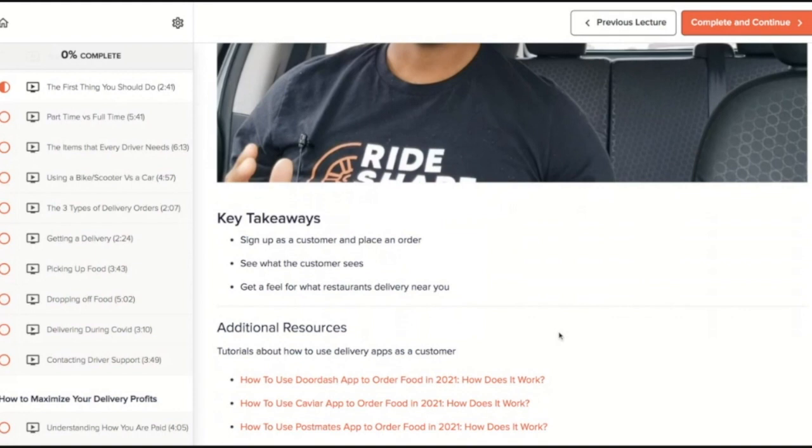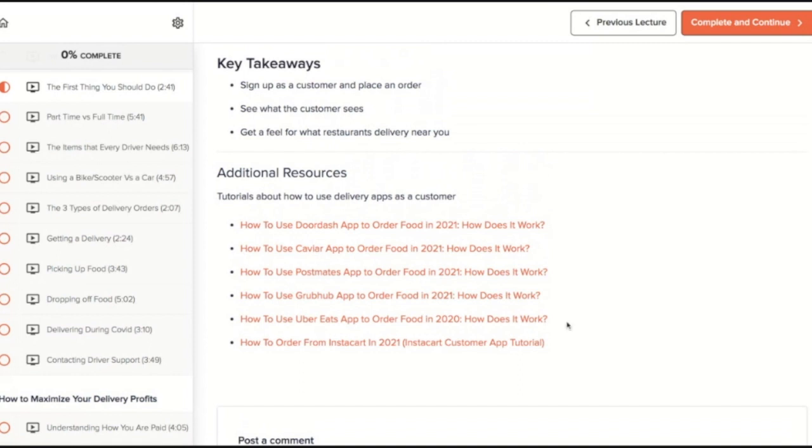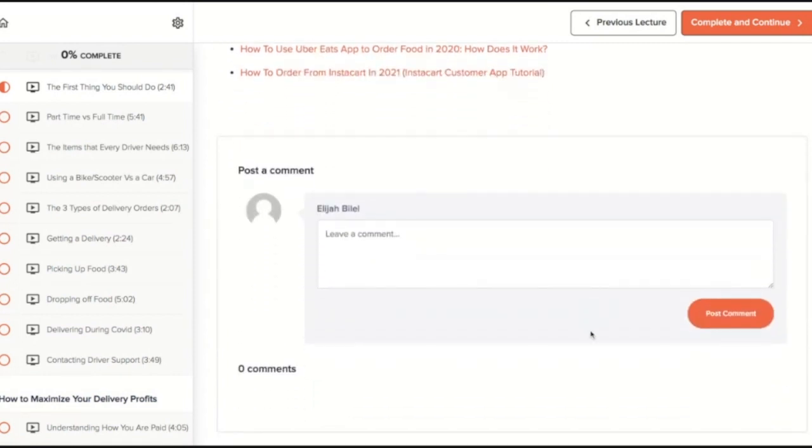So once you watch the video, you'll get a roundup of what's the most important thing in that video, as well as additional resources that we've already made that you're free to check out if you want to dive even deeper into that aspect of that particular lesson. And of course, if you have any questions or comments, feel free to just post a comment. And if you have any feedback on how we can improve something, feel free to post that here as well. And we'll look at integrating that feedback into that lesson in a particular part of the course.